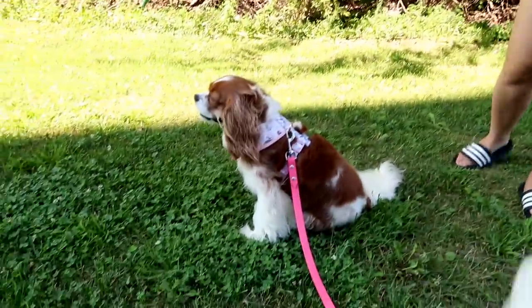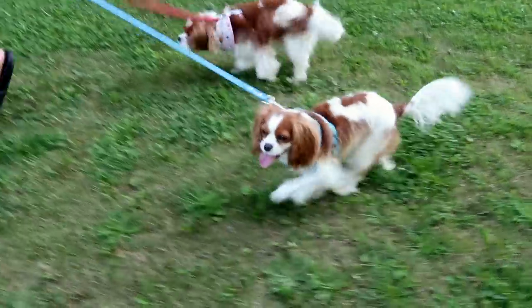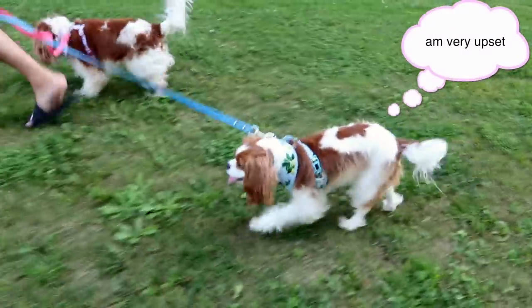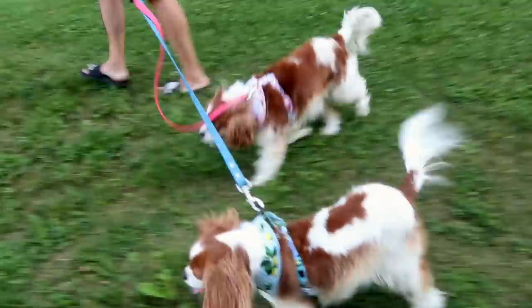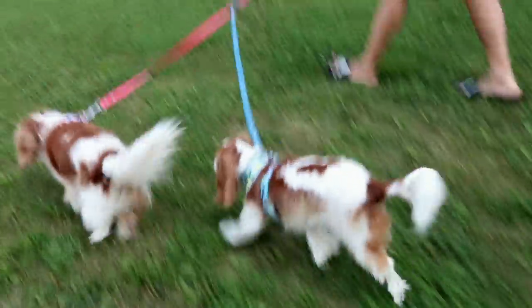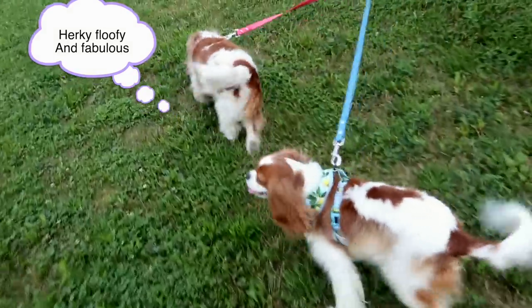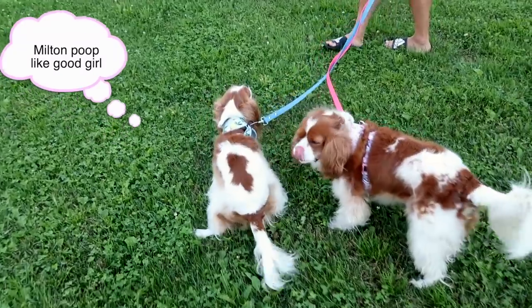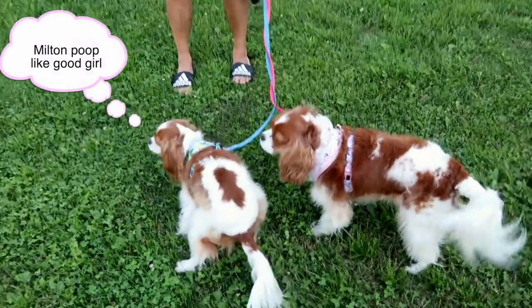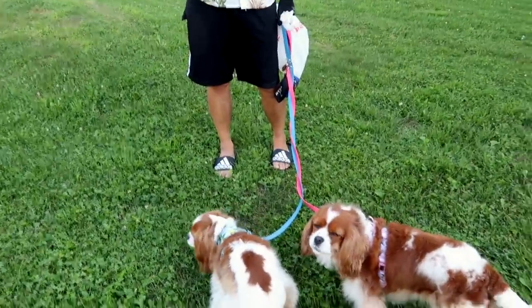Okay, let's see if the small one will poop. Milton's really upset because she wants to go in the backfield. Floofies. Do you guys think they look so fluffy? They recently got a bath. Actually, just yesterday they got a bath. Yay! Double poo-poo. You girls are all entangled. Guys, this is so gross.